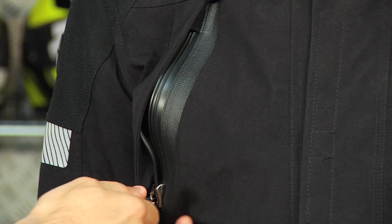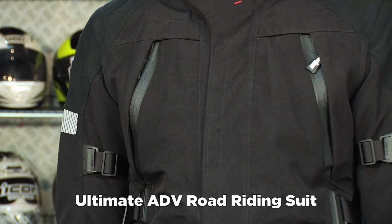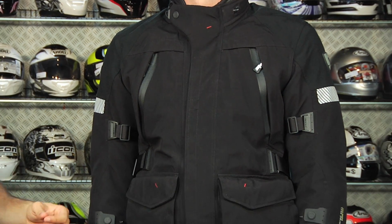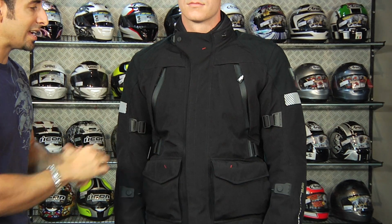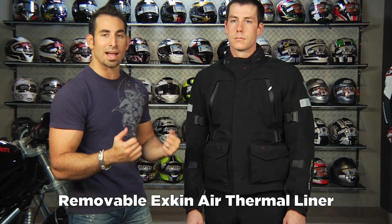But the key takeaway is this: for fall, winter, spring, this is the ultimate road riding suit that will protect you for everything. If you want to take it 4 seasons, stretch into the summer, it is really a heavy duty coat, and even with the removable X skin liner out of it, it's still going to be heavy. It's not going to flow as much air as something like the Defender or the Klim Badlands Pro.